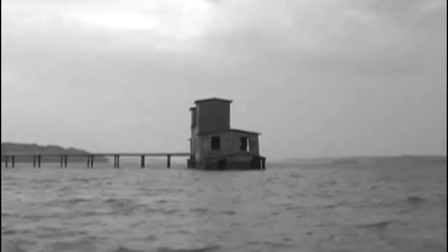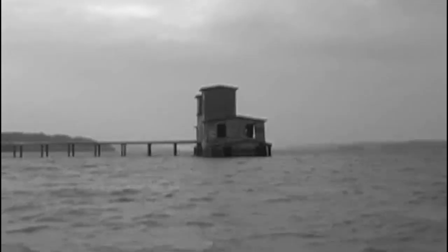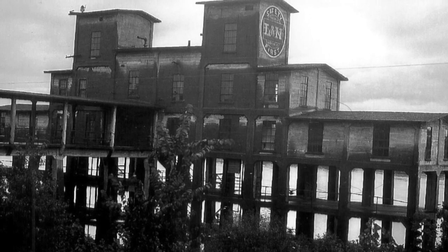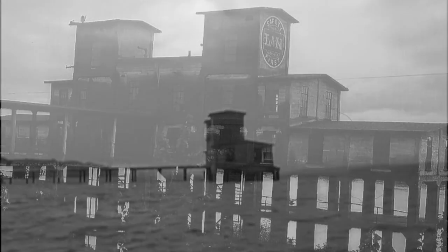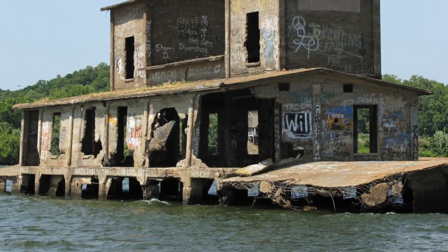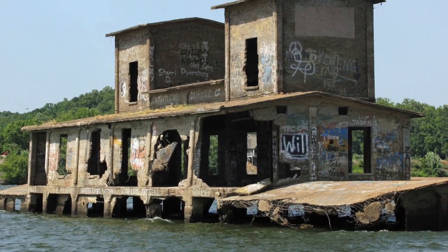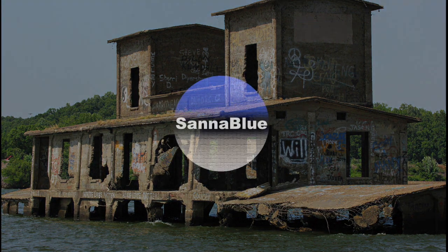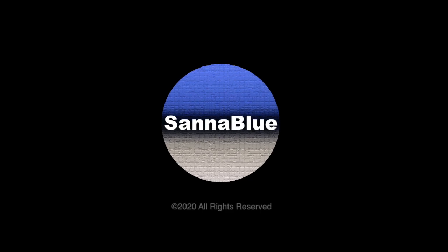But it's a good spot for catfishing, and a lot of people have enjoyed it, and as you can tell, there's a lot of graffiti where spray cans have been used on it. So that's past history, and it will be there for many, many years to come. So that's about the story of the old freight elevator.